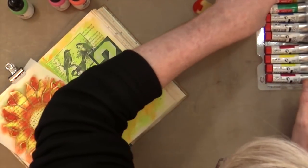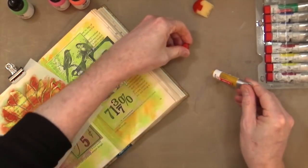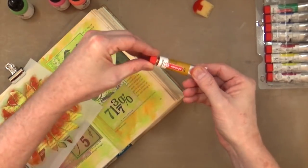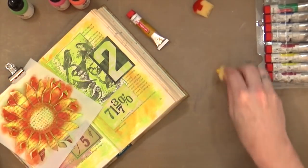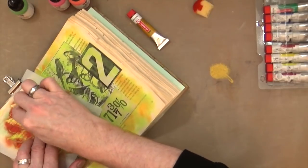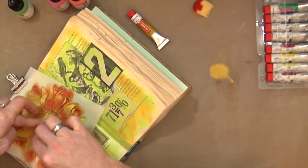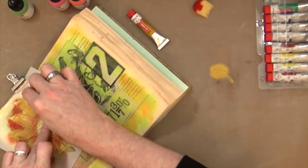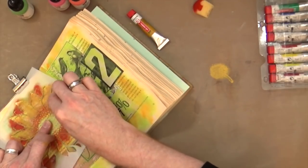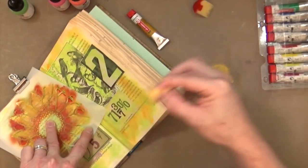And then this time I'm going to grab the ochre gouache, add some of that down onto my mat, and then this time with another sponge I'm going to load the gouache up and then go back over the top, just on those main petals, just leaving a hint of that red Sedona.